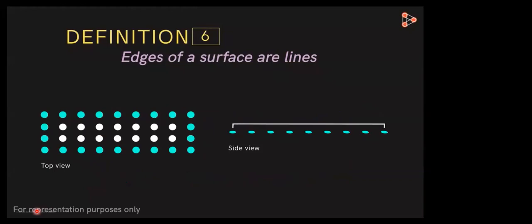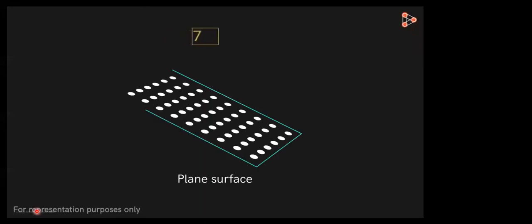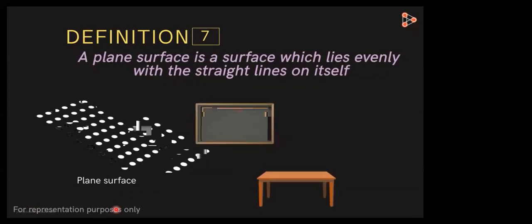By Euclid's definition of a straight line, if the points on a line are evenly spaced, then it will be a straight line, which means the edge is a straight line. And the surface will look flat like this. Such surfaces where the straight lines are evenly placed are called plane surfaces. Euclid defines a plane surface like this. A plane surface is a surface which lies evenly with the straight lines on itself. Some examples of planar surfaces are a blackboard, a tabletop.